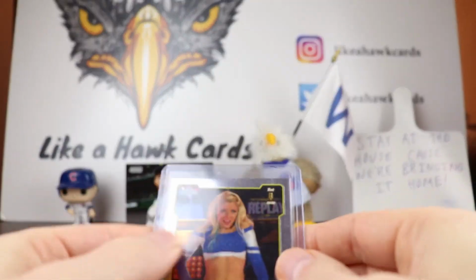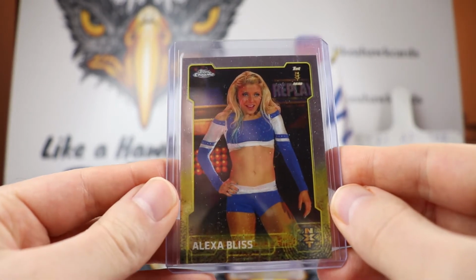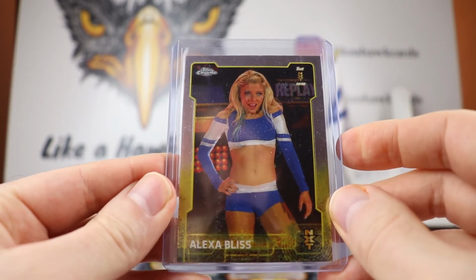And then probably the best one for Alexa Bliss that I found was this Topps Chrome rookie card, the first NXT card.